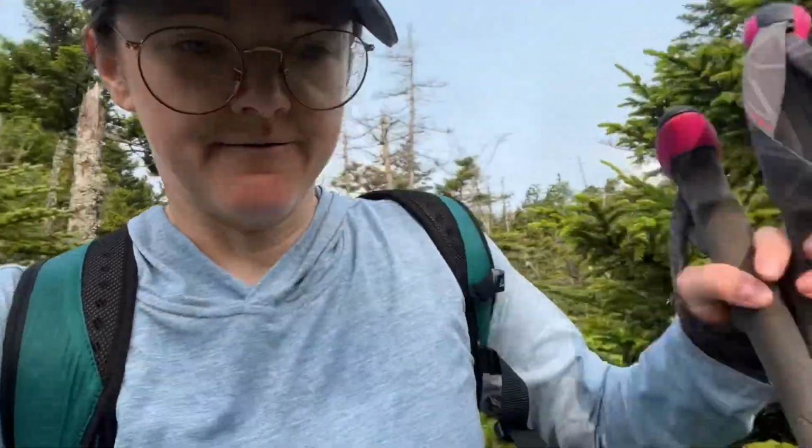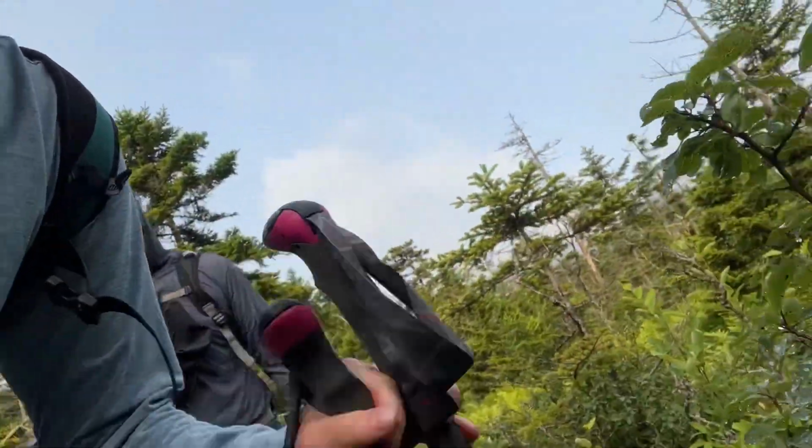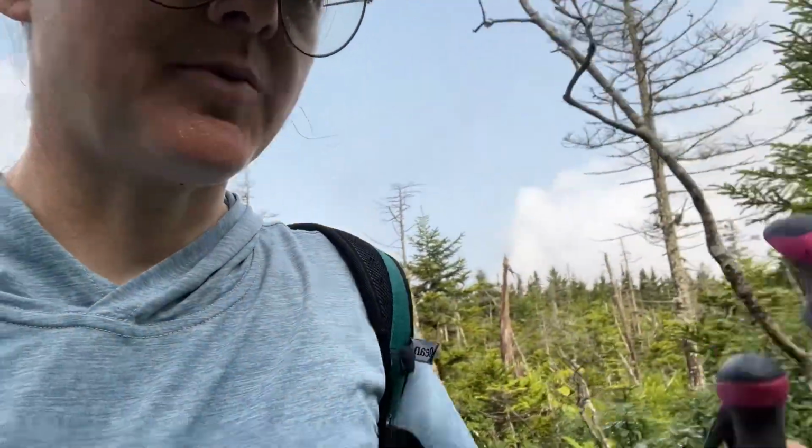Good morning, we're on day 42, getting our feet soaking wet. We've just started our slack pack of the Kinsman Mountains. All the rain last night, it rained all day. My trekking poles go up to the grip in the boggy section. My feet are soaked because there was no alternative to go around but to go through.